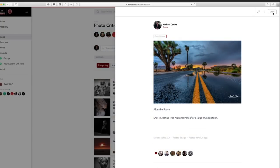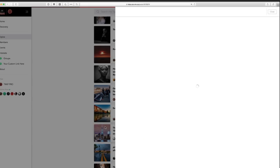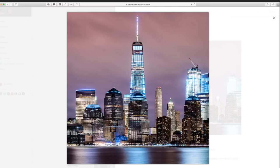Here we go. Thank you, Michael. All right, and now we're on Robert Waltman, the Freedom Tower with a Nikon D810. Of course, f8 at 102 millimeter, 7200 f4. Look at that. Have you been to the Freedom Tower yet? I haven't. No, it's in New York, and that's far away and requires a plane ride. Yes, it is all those things, and it is also very worth it. I walked around that thing too.